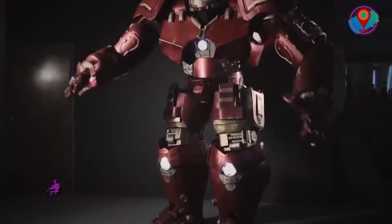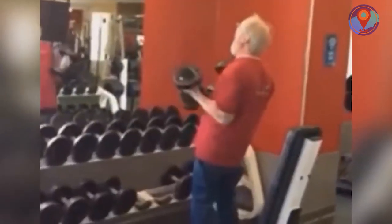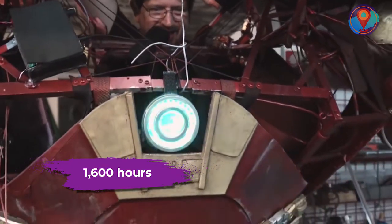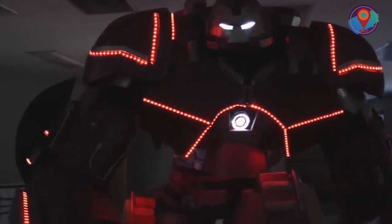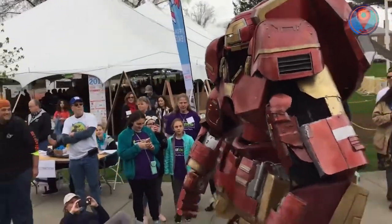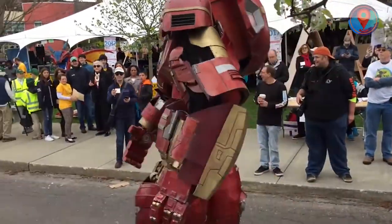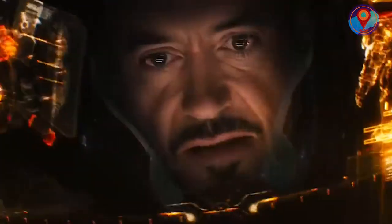The chunky build of the red and gold protective gear brought the 9.5-foot tall costume to about 100 pounds, which is quite a weight to bear. Dang. Oh, and it also took 1,600 hours to build. No biggie. The armor is also equipped with speakers and a microphone that enable it to make huge crashing sounds with every step. That ought to put the newbies to sleep. Go to sleep.